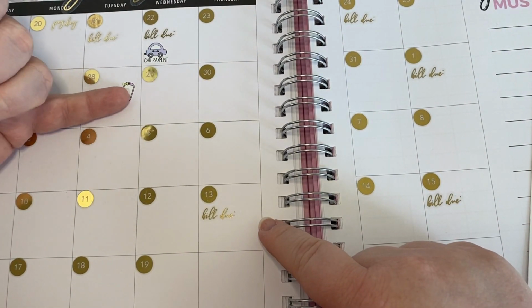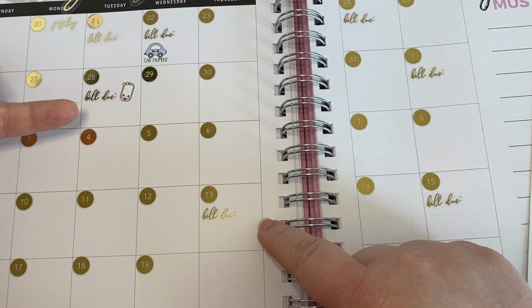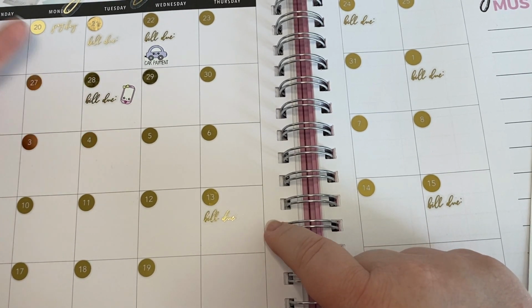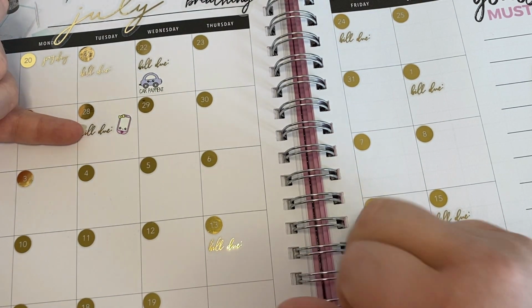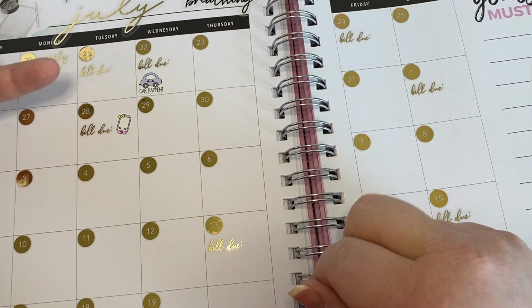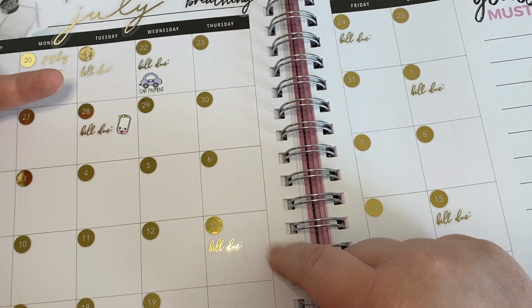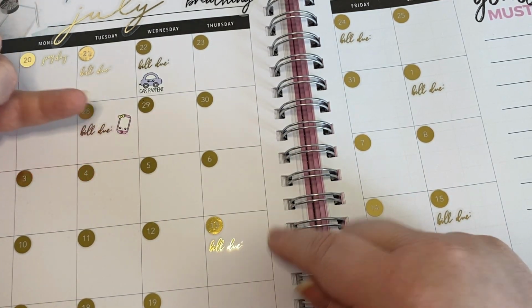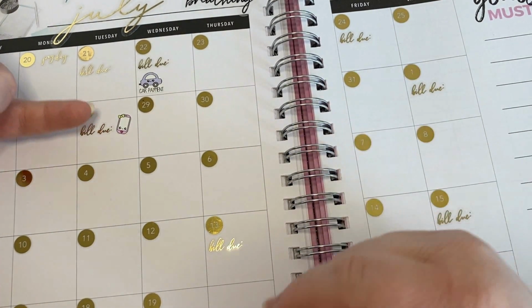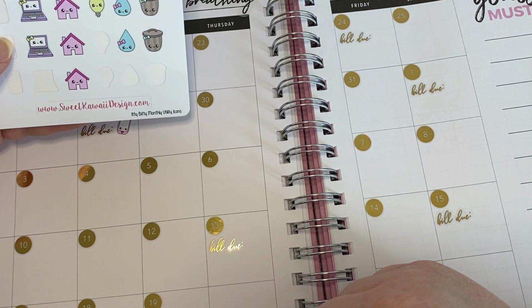So my phone payment is due this day. This is actually also my AAA and my Amazon Prime, because my phone carrier and Amazon Prime can be linked, so it's all in the same bill. And if I have AAA, my phone carrier actually pays for my AAA. So my AAA gets paid that day, but I don't actually pay for it. It's just my cell phone bill. So I just mark it as a phone, but then I can write all of them.